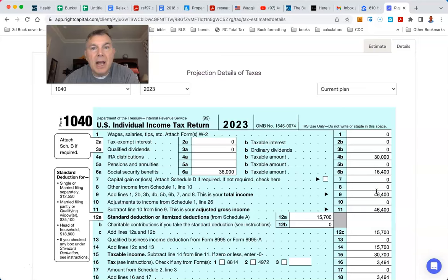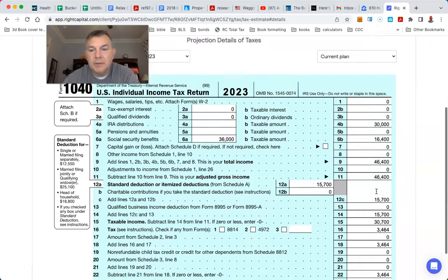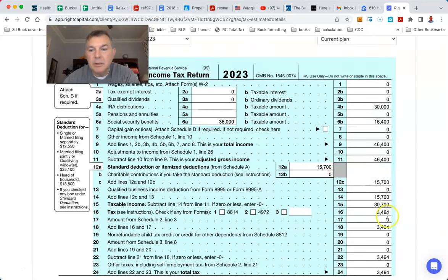So his AGI is $46,000. You take away your standard deduction, and his total taxes are $3,464. All right. So from an effective tax rate, he's going to be in the 12% tax bracket. But from an effective tax rate, this is interesting. You take this amount, $3,464, you divide that by total income, which is this plus that, that $66,000, which is 5.2%.